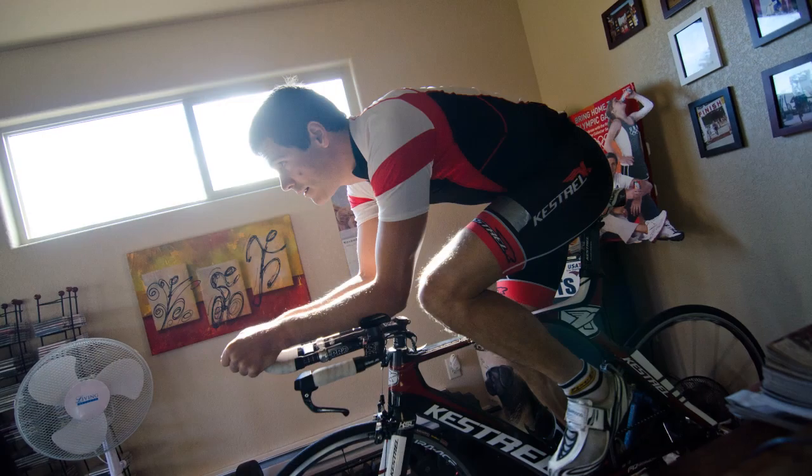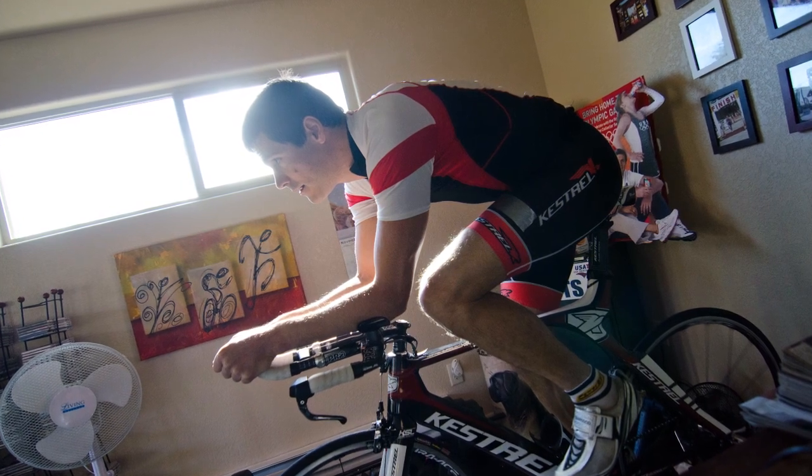Okay, so when I look at a snapshot of a random day in a random week of training for me, it would probably be anywhere between 2 hours and 2 hours and 15 minutes riding on the trainer. So let's call it a 2 hour and 15 minute workout. I probably spend about 45 minutes warming up at 150 watts, and it builds up to probably 200, 230 watts. And that's warm-up wattage for me.